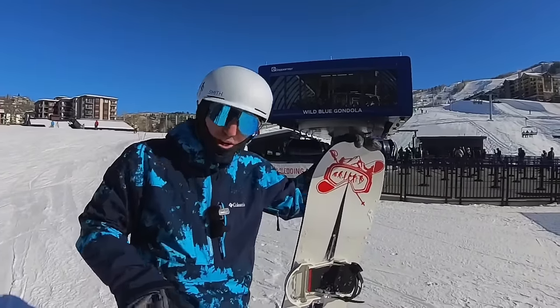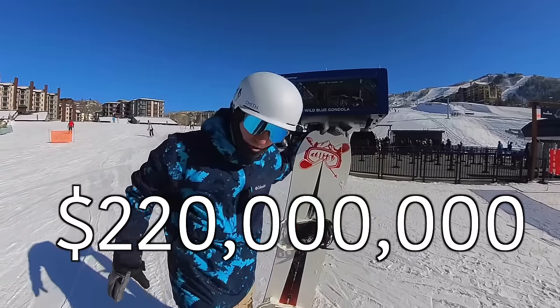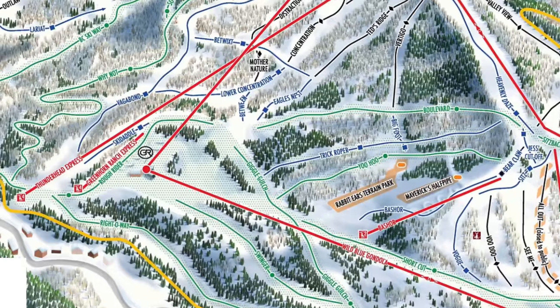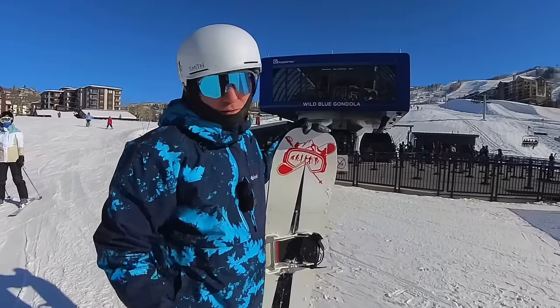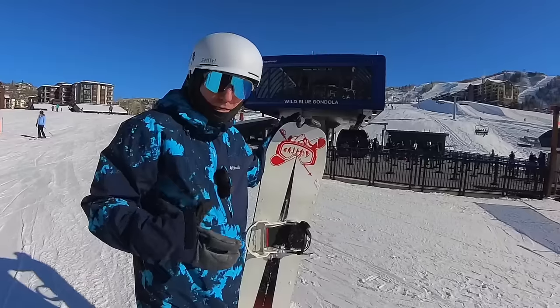Today we're here to celebrate Steamboat completing their $220 million upgrade. The final piece of that was the Wild Blue Gondola, which gets you way back to the back of Steamboat, which is actually kind of sick. And we're gonna test it out. I haven't ridden this gondola yet, so I'm super excited to get up there, get to the back, and see if we can find anything good today at Steamboat.